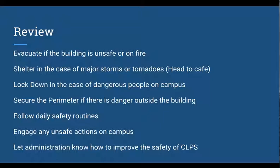We will evacuate the building if it's unsafe or on fire. We will shelter in the case of major storms or tornadoes. We want everyone to head to the cafe. Don't worry about all those other safety spots. There will be administration there to guide you on where to go, but head to the cafe.